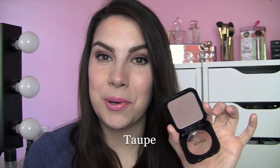The third one that I think is really a strength of this line is Taupe. I know this was part of the regular blush line when they were packaged like this, and I never had an opportunity to try that one. It was always sold out. And this is for all y'all who don't want any warmth in the contour shades. This is a very cool, almost grayish type contour.